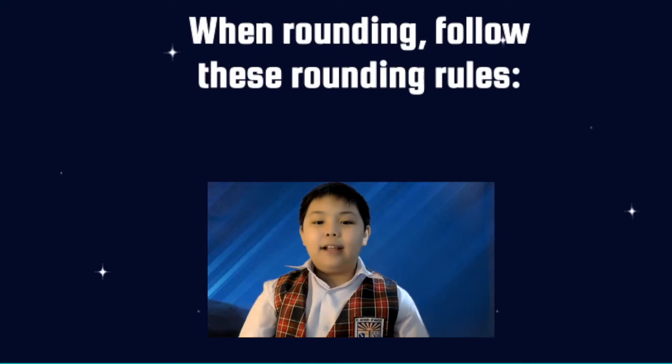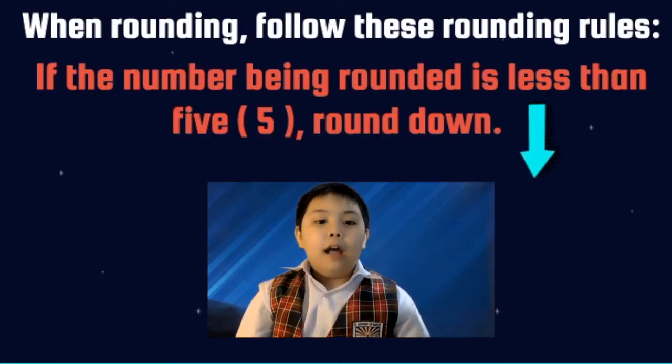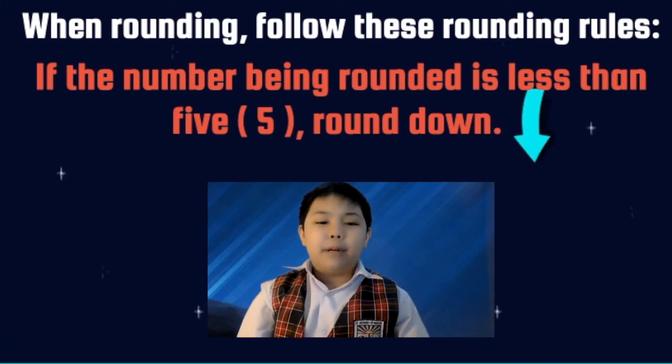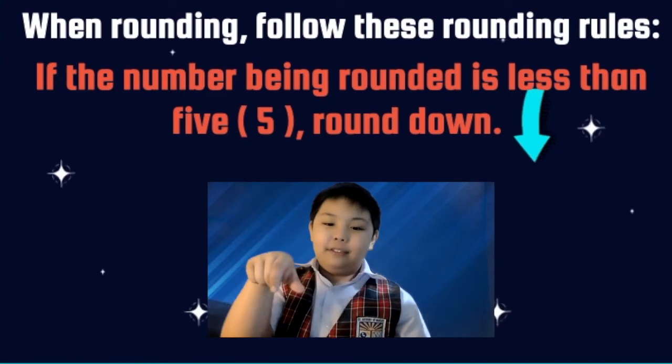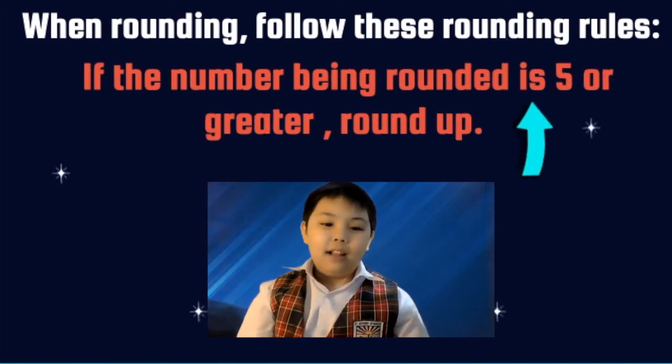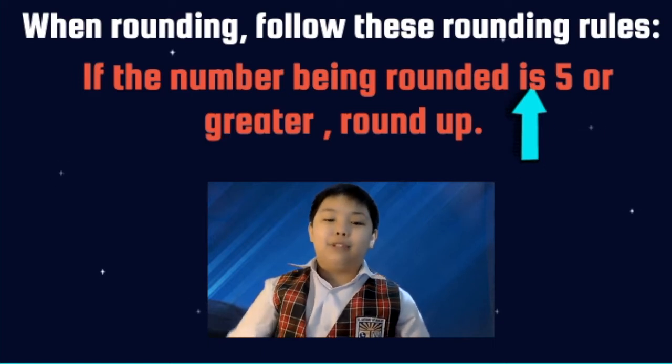When rounding, follow these rounding rules. If the number being rounded is less than 5, round down. If the number being rounded is 5 or greater, round up.